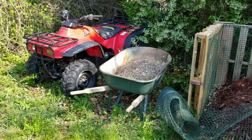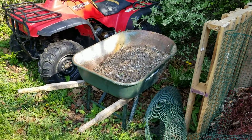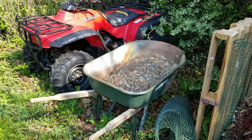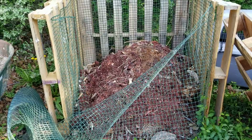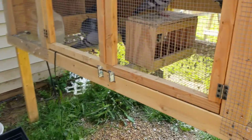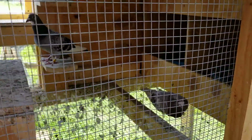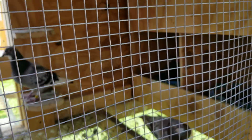As for manure, I've got a whole wheelbarrow load full of pigeon poop. I hear it's some of the best manure for gardens and such. I'm going to let it age for a little while. Here's my compost pile. My messy yard. And here's my pigeons. There's old man right there.